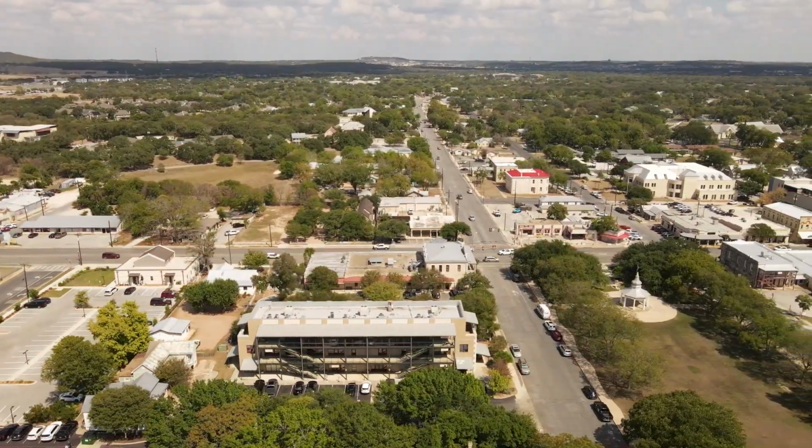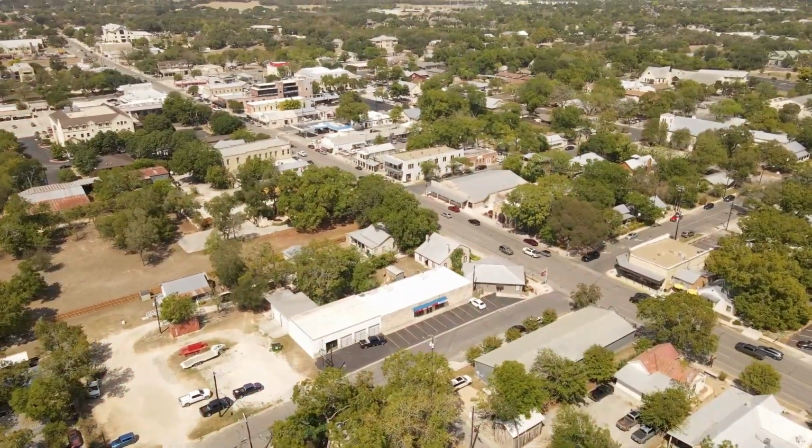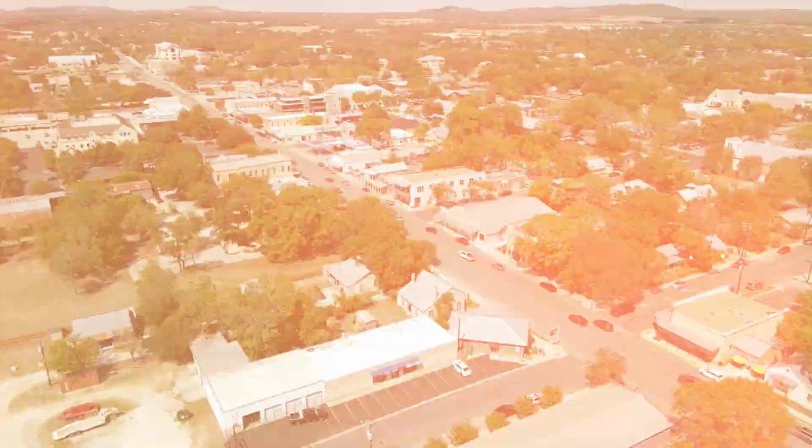By far and away, one of the towns that I get the most calls about people wanting to move to is Boerne, Texas. This bustling little small town just north of San Antonio is one of the fastest growing cities in all of Texas, one of the most desirable towns in all of Texas. And this video is going to tell you exactly why, along with taking you through the entire city, giving you the rundown of everything that you need to know.